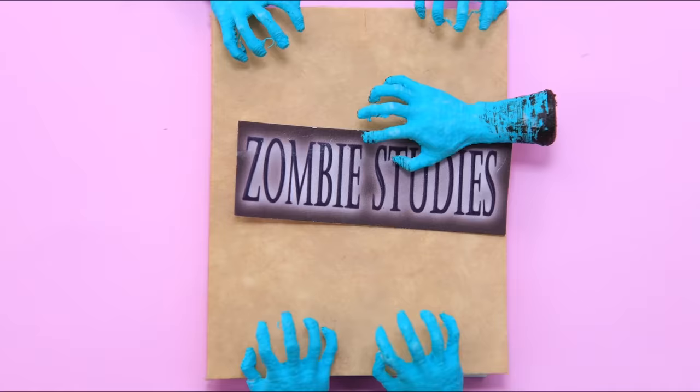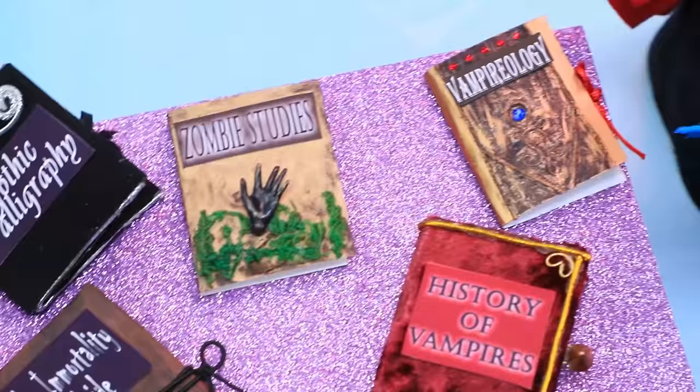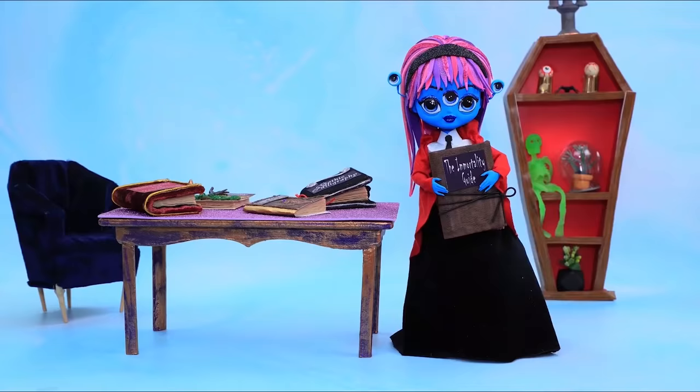Zombie hands are grabbing it. Decorate it with moss. Some mud. Perfect. Ancient knowledge traveled through the centuries in order to teach the young generation the secrets of monster life. Books, come with me.